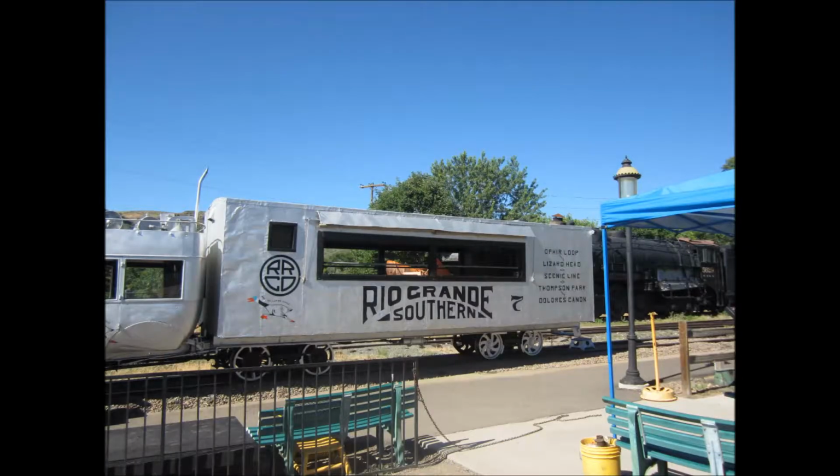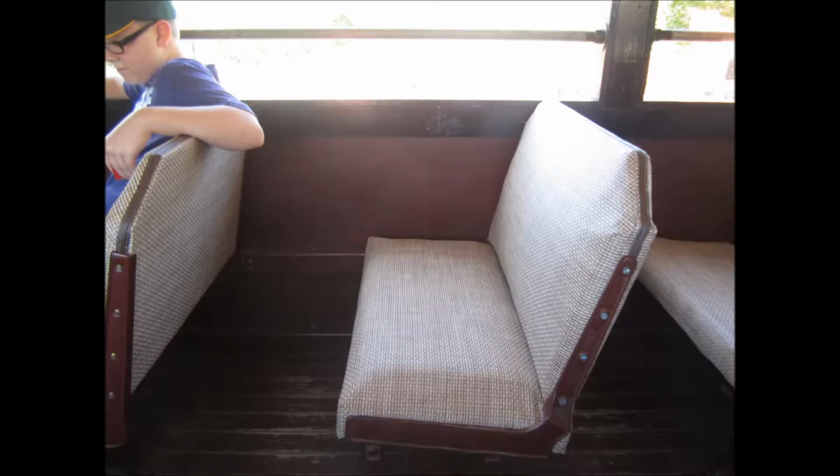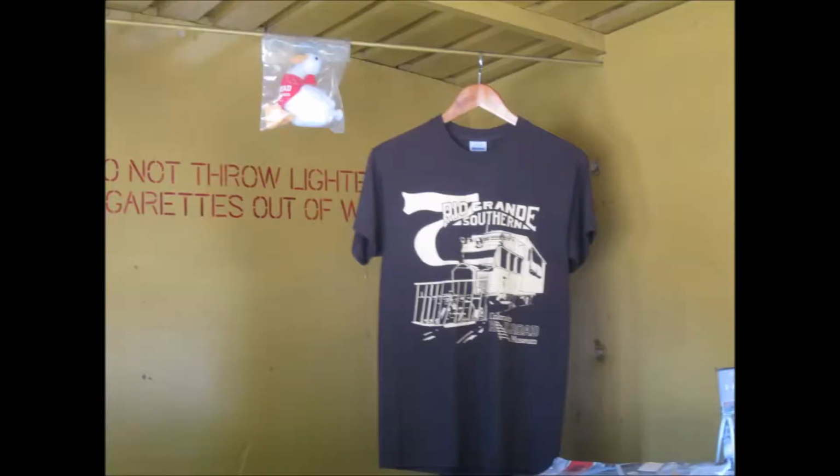The boxcar was converted to hauling tourists in about 1950 and was used on the Rio Grande Southern until it was torn up in 1953. Although some people were allowed to ride up in the front, I chose to sit in the back with some nice seats. At the front of the car was some merchandise specifically for the Galloping Goose.